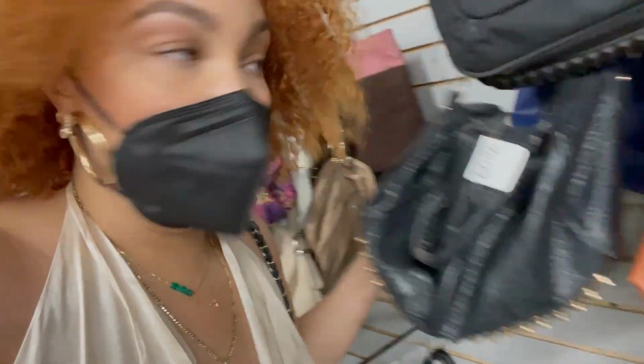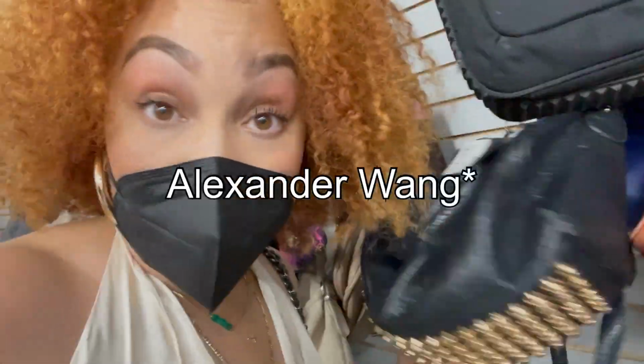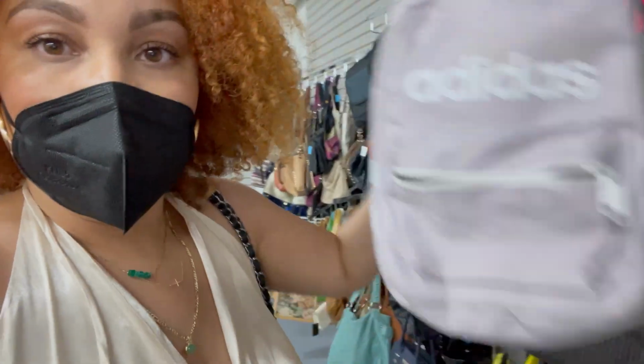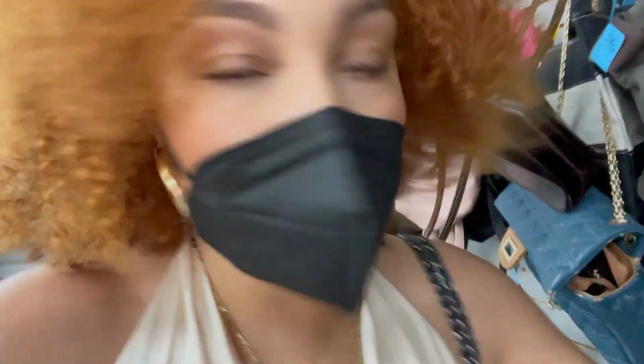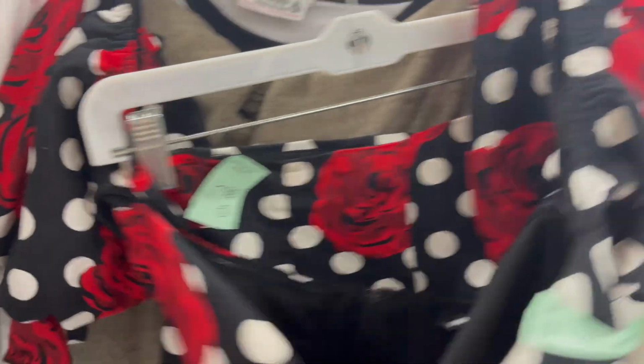This is like the dupe. I don't think this is the real thing of the Alexander McQueen bag. I have the pink version of that. I'm not really seeing a ton bag wise. This is pretty cool, an Adidas lunchbox, but you could totally wear it as a backpack. It's only $2.99. I figured I would start at the racks because in my Hope of the Valley, that's normally where some of the really cool pieces are.